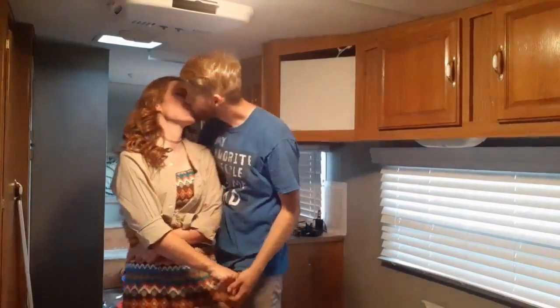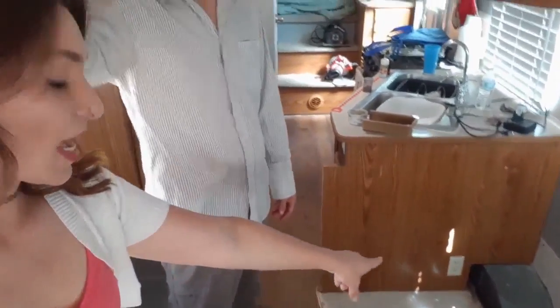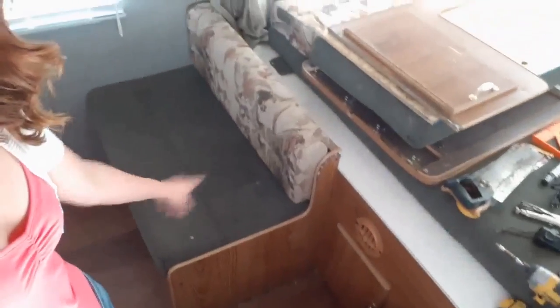Alright you guys, so when we last left off, Gary had just finished taking out this seating and he had to rearrange the outlet plug and whatnot. So today what we're going to do is work on this seating and get this one gone, but there's no time like the present, so let's get it on.